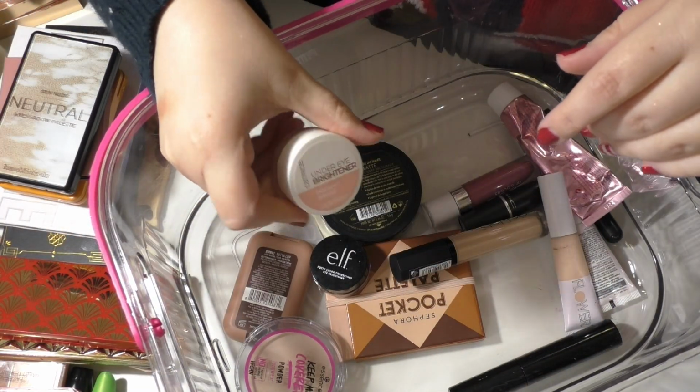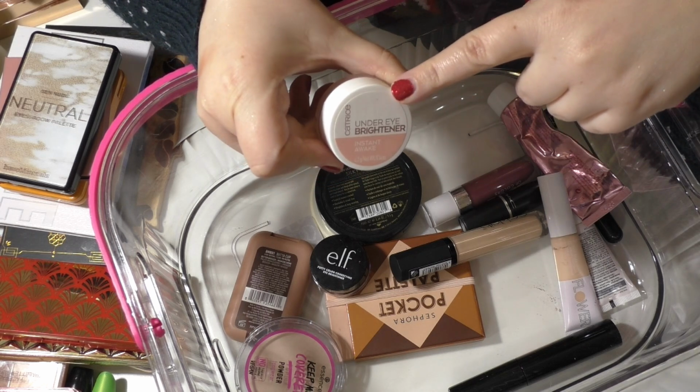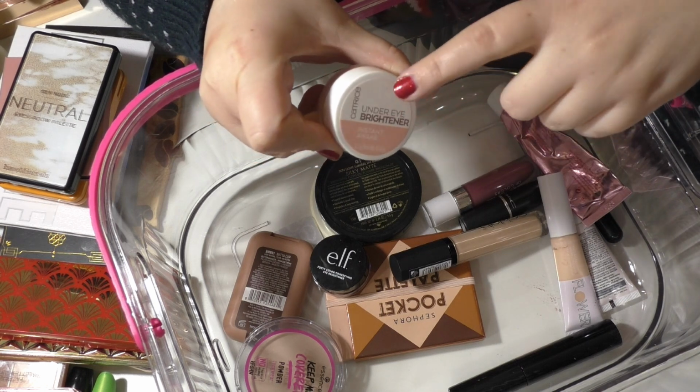All right, this is the Catrice Under Eye Brightener. This was also opened in July of 23, so it's well over a year old. It's also not my favorite for under the eyes, so I'm gonna let that one go.